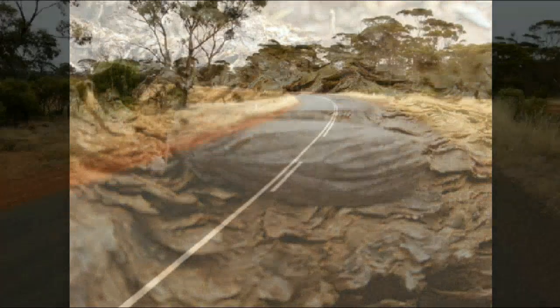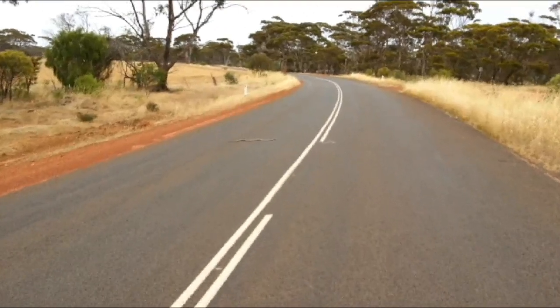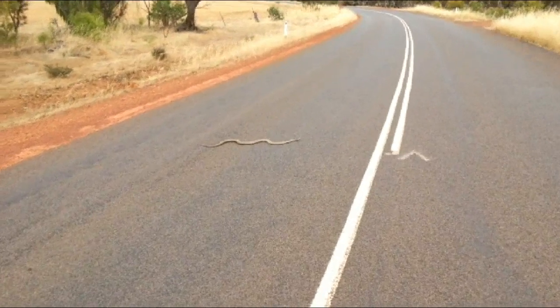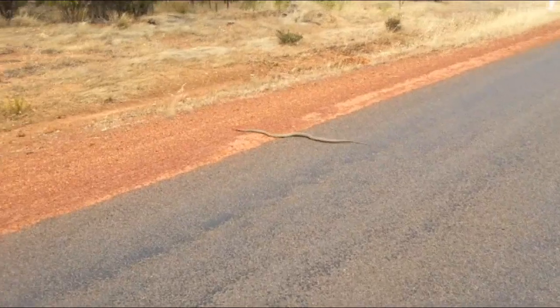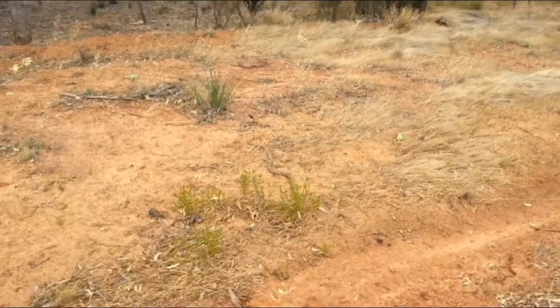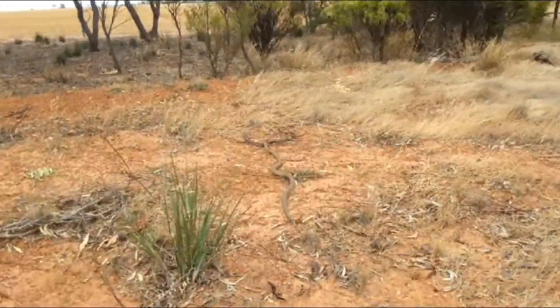A deadly dugite snake, and this is a big fat one. It's an unusual colour, guys. Very unusual colour. Look at the size of it. Beautiful. Look at that, guys. Look at the colour. I've never seen one like that colour before. Far out. That is scary. There's no way I'm picking that up, guys. It's probably about 6 foot long.